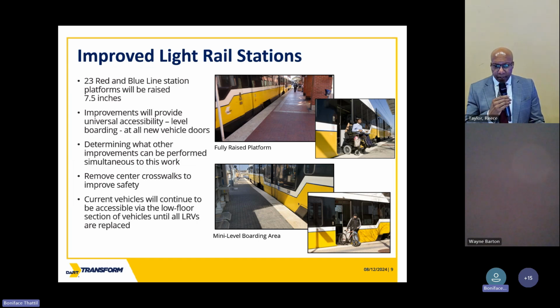And all of the vehicles that we're planning to replace will be ADA accessible.